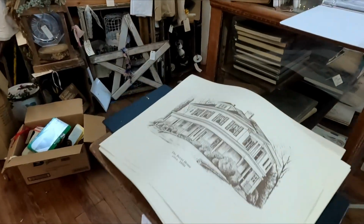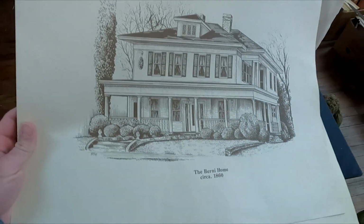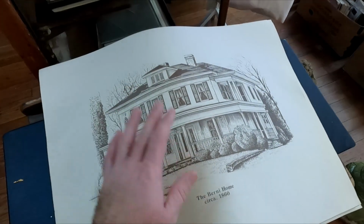This was the Bernie house prints that I referenced a few seconds ago. They were in the other van, so I couldn't show you, but this is the print. I just love it. There's 3 of them of the Bernie house, which was built around 1860. Anyways, that's a local house in the area. So got that.